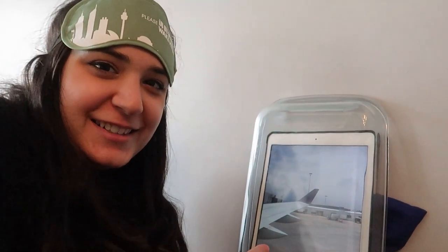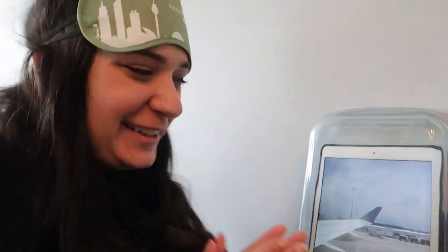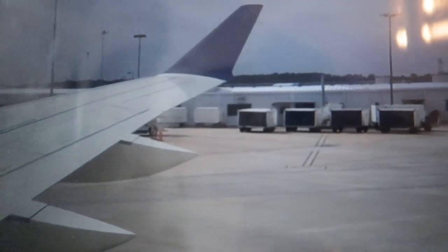We're leaving the docking station. That means we're heading to the runway to take off. I can't wait. We're taking off. I'm so excited. Cannot wait to get into this flight. All right, I think it's time to take a nap.